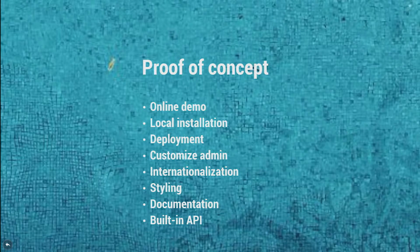Might come in handy if you want to split out your shop into, for example, a JavaScript front end or a native app front end. Among others, we tried out Magento, also Shopify, OpenCart, PrestaShop, even osCommerce. Apparently it still exists today. And eventually we ended up building on top of Sylius, an open source e-commerce platform based on Symfony.